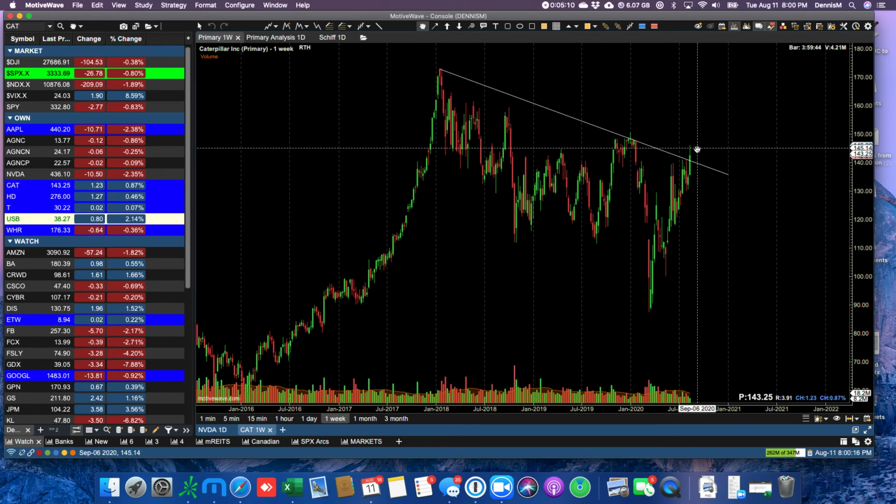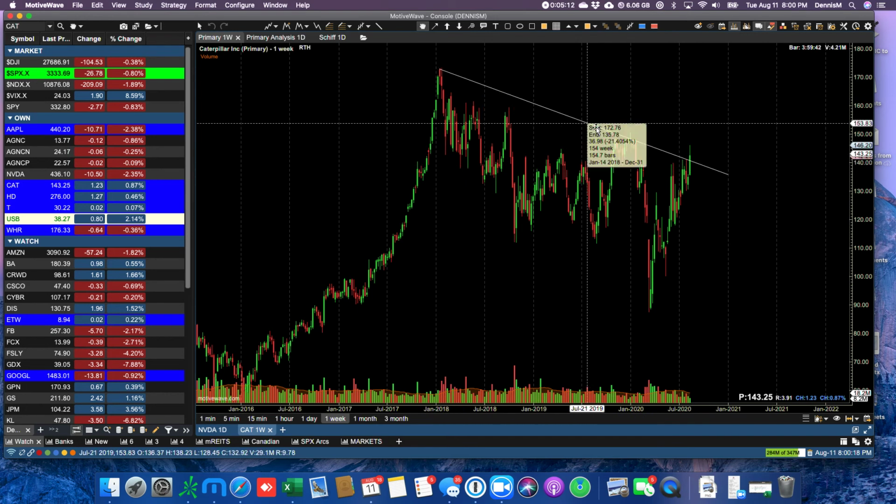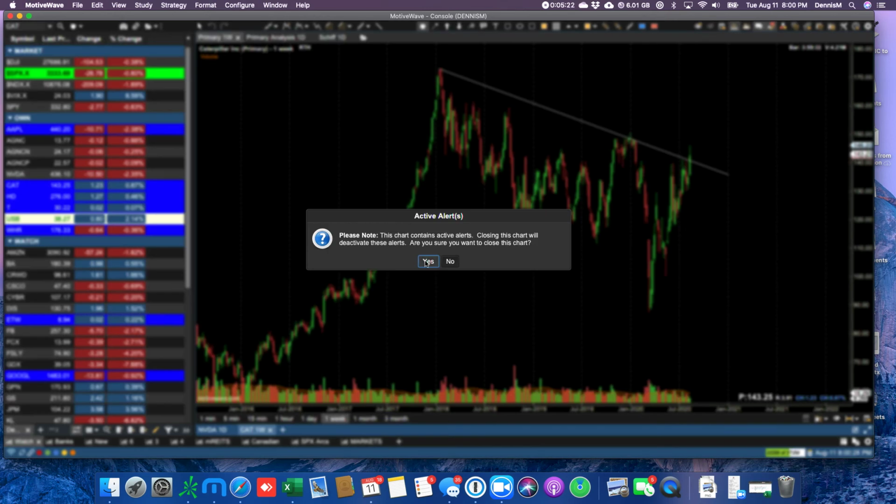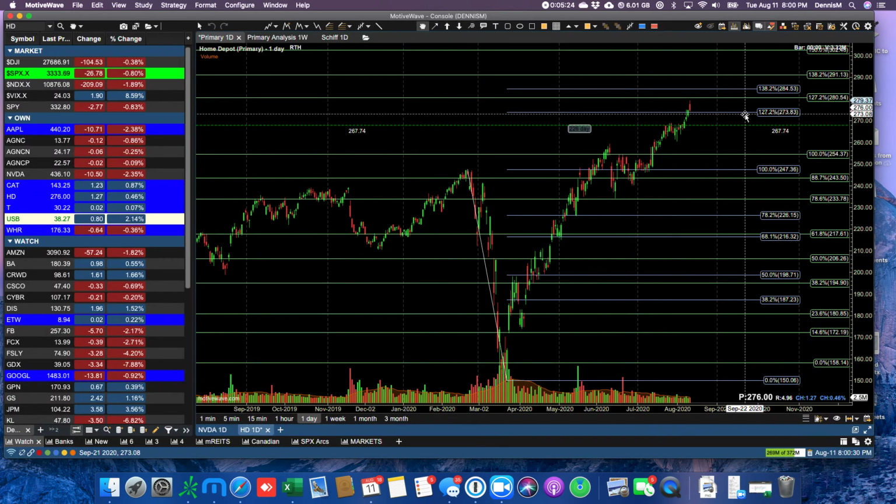You can see it's pulled back off of its weekly high, but it still stayed above that trend line. So despite the turnaround in the market today, Caterpillar still ended up $1.23. Home Depot up $1.27. It defied the downward move in the market, but look at this 127.2, which it tried to stretch for but didn't quite make.